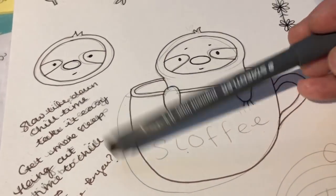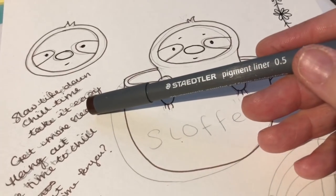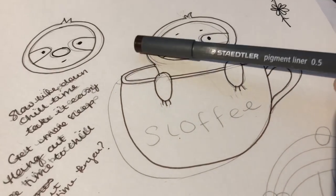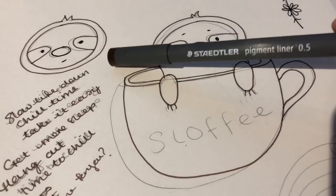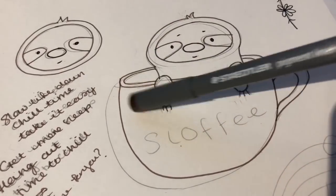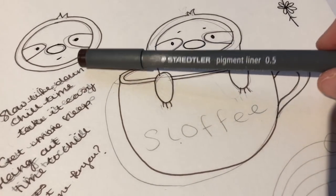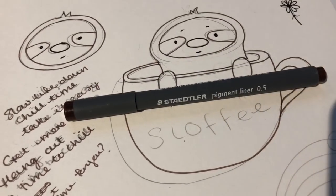I am just using the Staedtler pigment liner in brown. I fancied doing it in brown so it's high enough contrast from the white in order to be able to photograph it well and remove all the background and everything, but subtler than black. So yeah, that's what I'm currently doing for now.